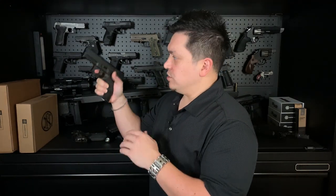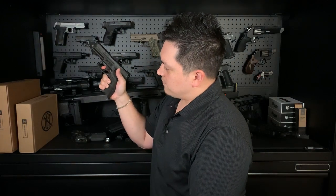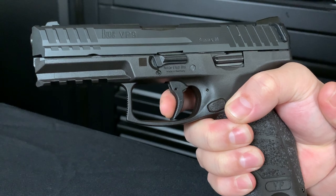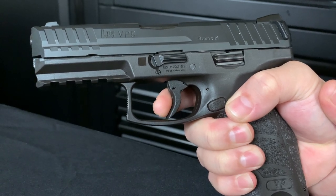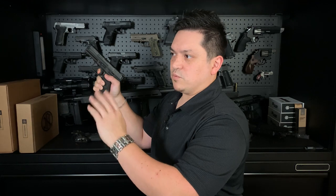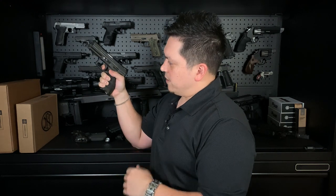So we'll go ahead and do some trigger pulls here. So you have a lot of take up, as you can see there, and you hit the wall. It's about a 5.5 pound trigger, and then break. Now, that I didn't mind so much. Whatever, a lot of take up, hit the wall, break. Love that. What I wasn't a big fan of was the reset, and I'll show you why.